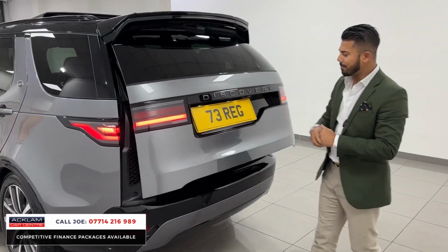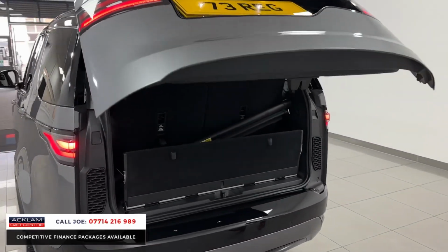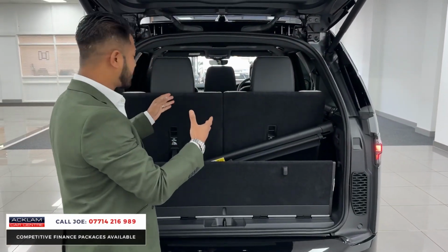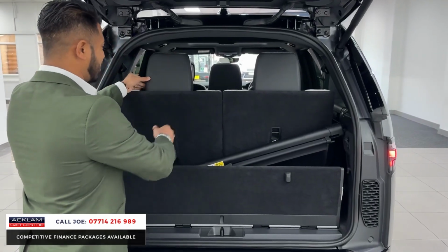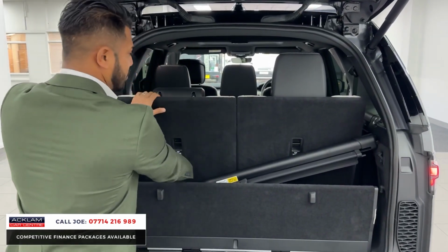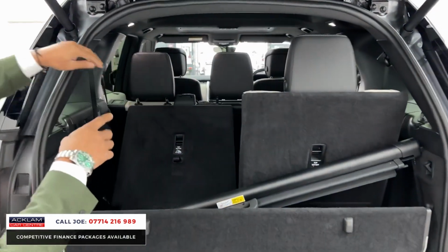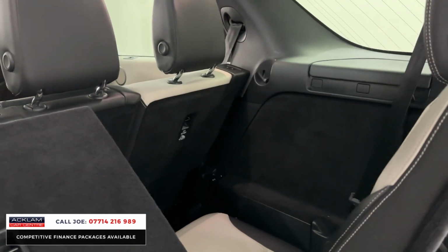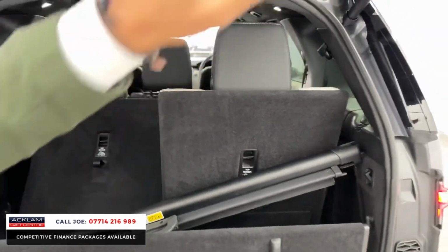The LED lights are on the back, automatic tailgate, and then remember the third row seats aren't just baby seats or emergency seats, they're full-size seats, which are pretty clever as well because you can really make use of it. I'll quickly show you this as well, because you don't have to use every single seat. With them being individual, you can literally configure the car to what you want.